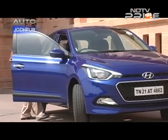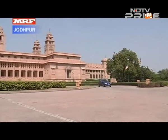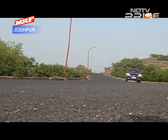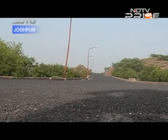Besides its good looks, the outgoing i20 model didn't exactly set our hearts on fire with its performance on the road, but it still managed to offer decent driving dynamics. This has improved a bit with Hyundai adding a bit more zing to the petrol engine and more refinement to the diesel hatch.